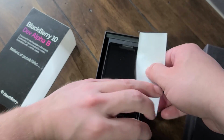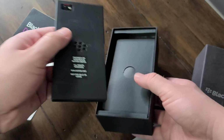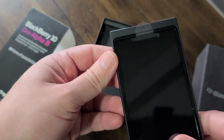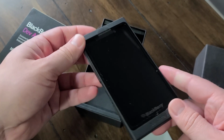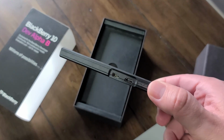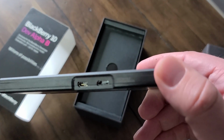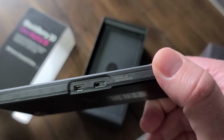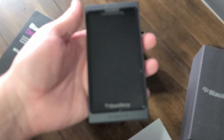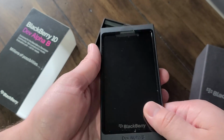Now, taking the top off the box here, you can see this is our first look at the Dev Alpha B. It's never been touched by human hands since it was placed in this box. It's still got the plastic wrap on the screen and all that wholesome goodness, but you can see everything pretty much lines up with where it's supposed to be if it were a Z10, because of course this is the developer precursor. It even says not for sale on the side and property of Research In Motion on the back of the phone. So it really is neat.